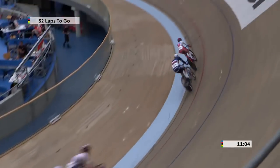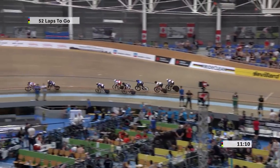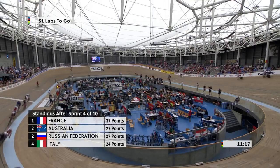New Zealand, they're at minus 40 points. They lose their 2nd lap. And France now move further ahead of Australia, a 10-point advantage following the most recent sprint. Finally, our computer is updated with the most recent sprint information, so it is a little bit behind.